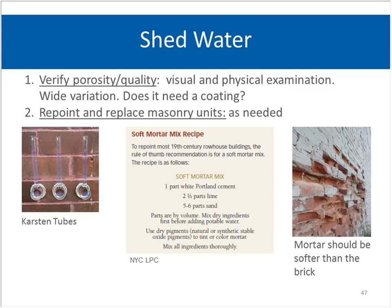If there are questions beyond this, full immersion saturation tests can be performed in a laboratory that are more scientific if we feel the risk is there. We want to generally try to avoid coatings on the outside of the brick, but it may be necessary. So all part of this inspection.